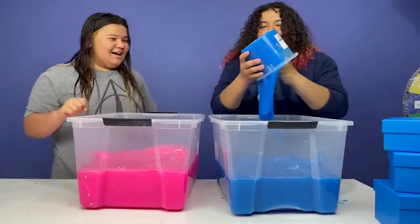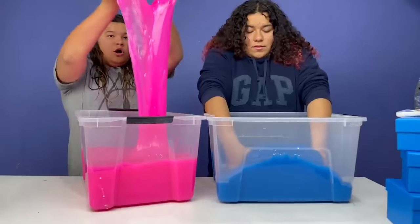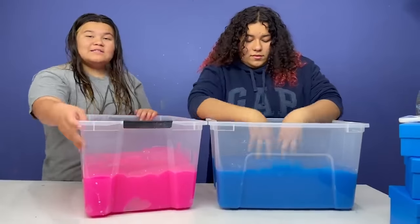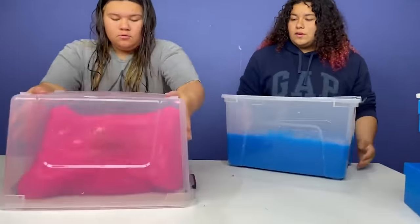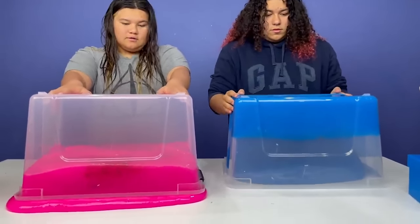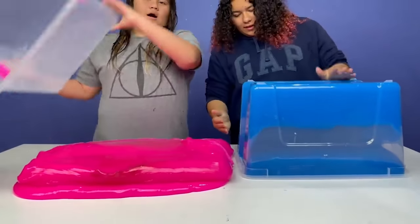Yeah! Oh, this one's sticky! Look at this, guys! And look how full the container is! I've never had so much store-bought slime. So let's put it on the table. Okay, I'm gonna try to keep its shape like a cake. One, two, three. It's not sinking.